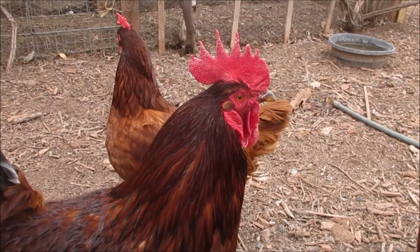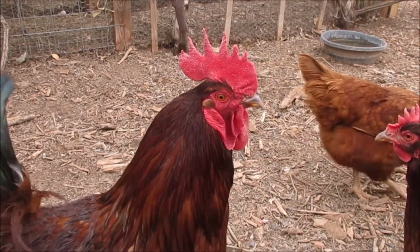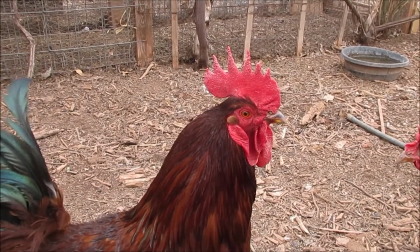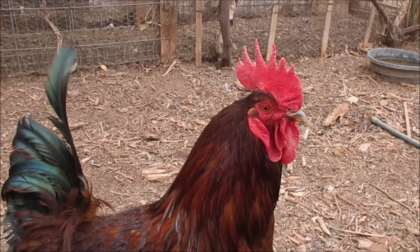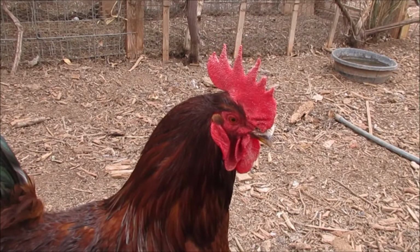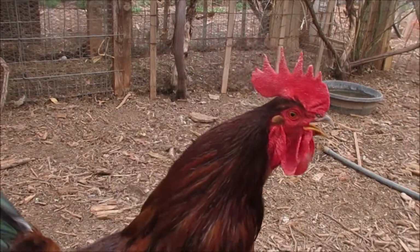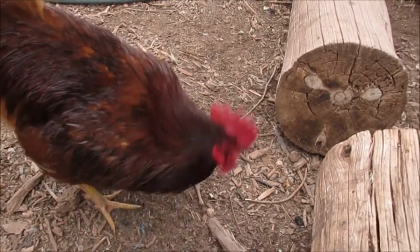We call him RJ because I had a rooster I give Barbara, my daughter. His name was Ringo. And this is Ringo Jr. And we call him RJ. And he don't have no spurs yet. He could be about 10 months old. I don't remember. But he really takes care of his girls.